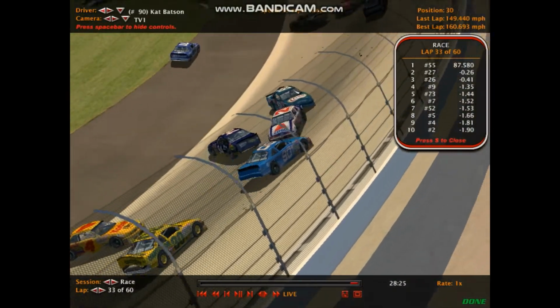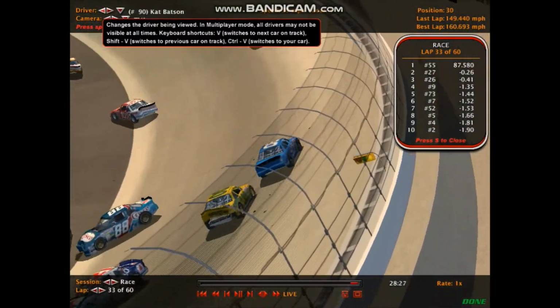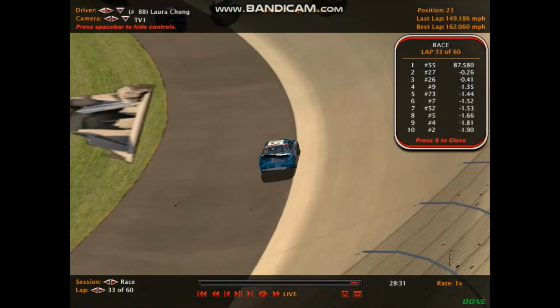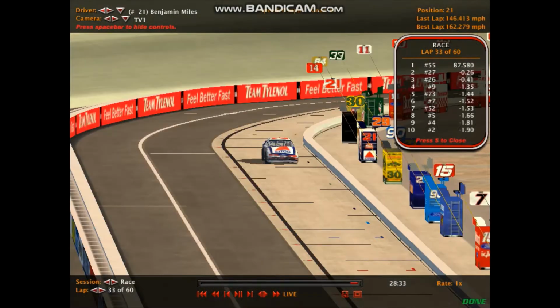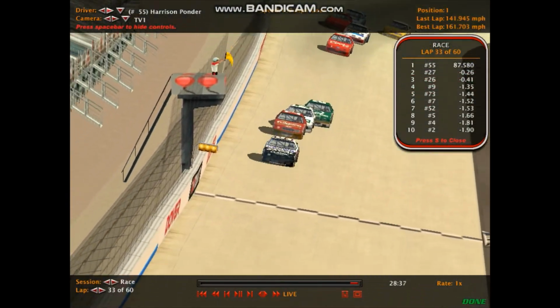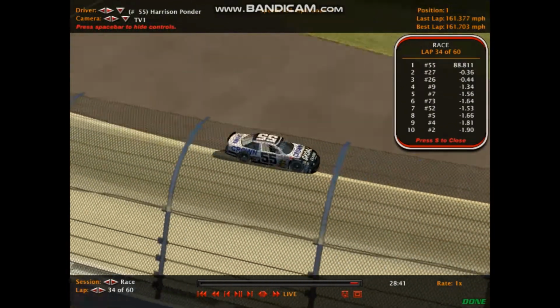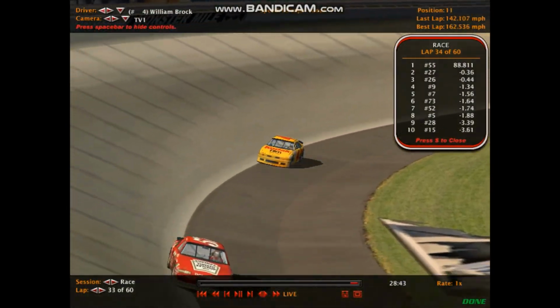Stephen Colon, who's having a really good run here today. Laura Chung is involved. Caleb Fogler involved. Kat Batson, Dylan Poteet, Allison Rain, Benjamin Miles. William Brock was involved as well, too. Cropley again will not pull ahead of the 55 car, and he'll stay 2 laps down, unfortunately for him.